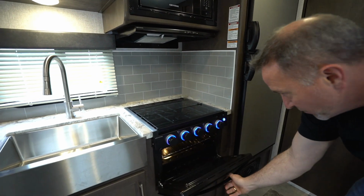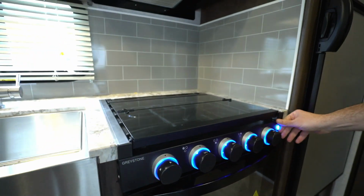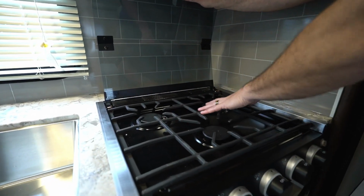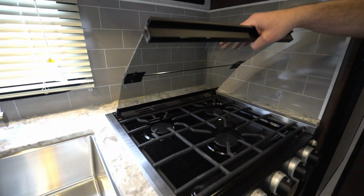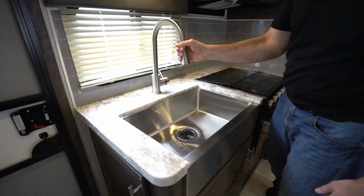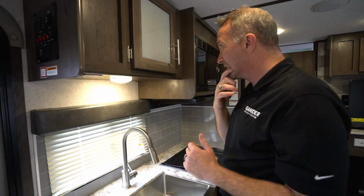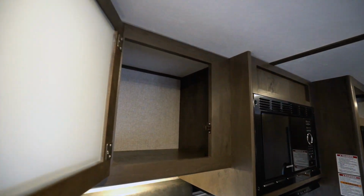LED backlight on the controls here for the Greystone stovetop and oven. And if you notice, speaking of Greystone, you got the true grill top cover here for the 3-burner stove. Fantastic addition. Deep well farmhouse stainless steel sink with the brushed nickel high-rise faucet and a great feature, the sprayer handle. A lot of times in the Colemans you do not see the sprayer handle, but this Light LX, they have those in there, and more storage up above right there.